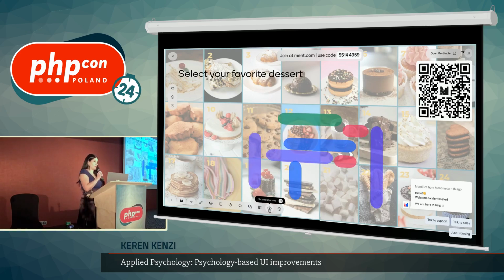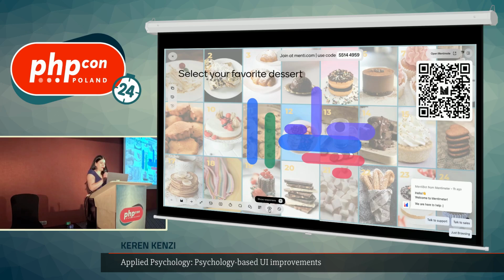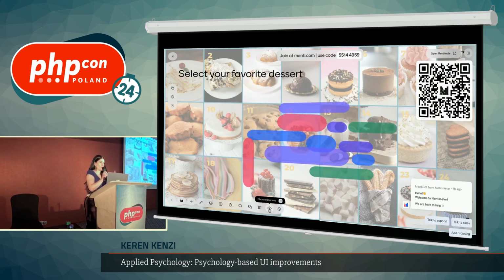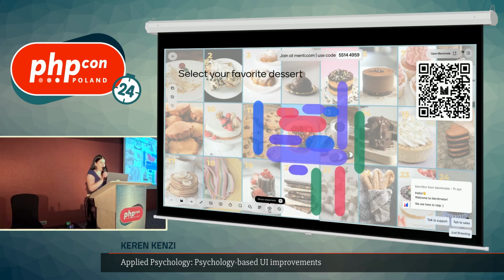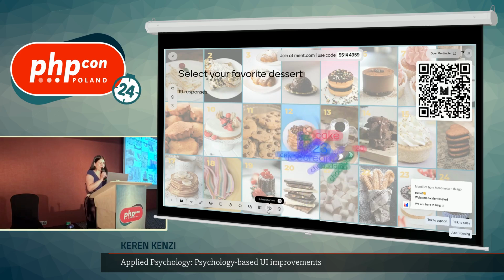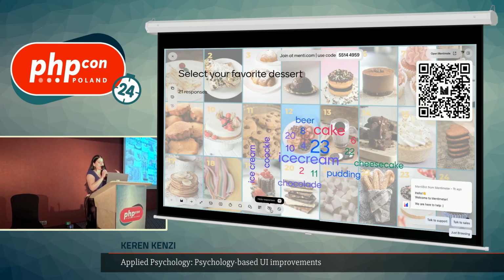And let's see the results. Come on, don't be shy, it's anonymous. I won't know if you cheat, if you're on a diet and you will choose the pancakes. I will not know. So let's see. Basically, it's a word cloud. It takes the option that is most selected and shows it in a bigger font.